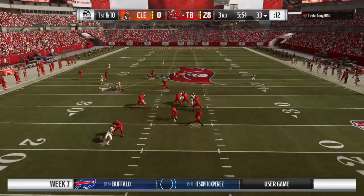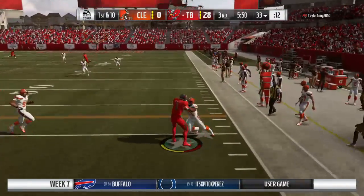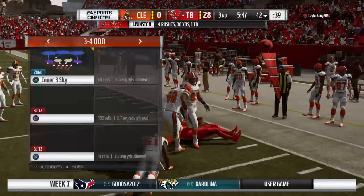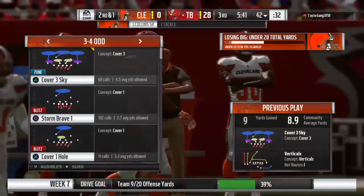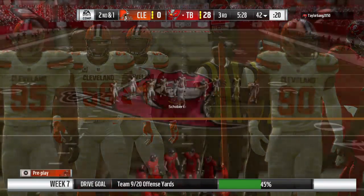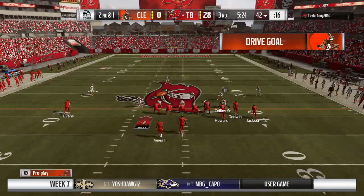On 1st and 10, Winston. Flushed out right, and he's got room. And to the 42-yard line here and brought down there. He'll wind up getting 9 after tucking it and running, so it'll leave him with 2nd and a yard. Now, that was not a bad scramble there on 1st down. He didn't force it, nor did he throw it away. He was able to take off, and now he made it a very manageable 2nd and short.